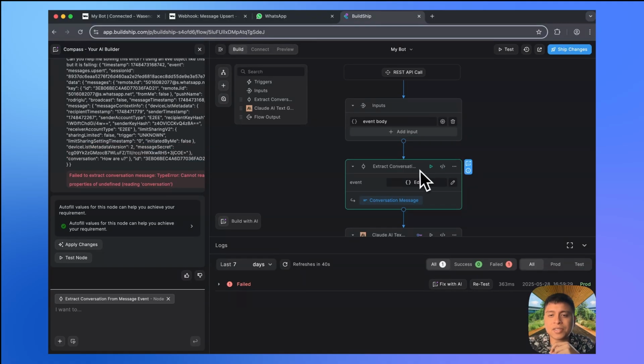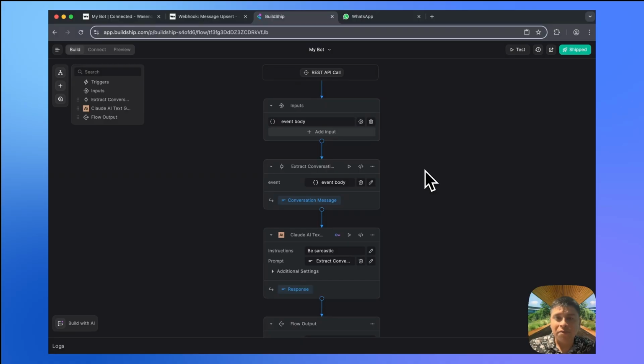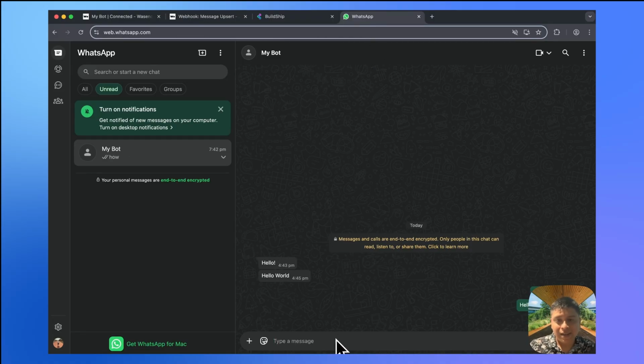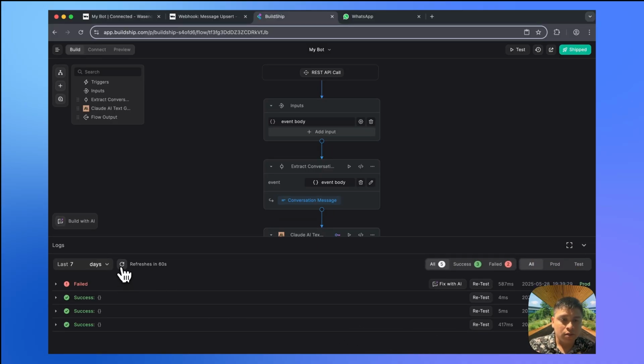I'm back and I just fixed the node with a little bit of help from ChatGPT. And now when I test it with the input, you'll see here that we get back the message. So we've now applied the fix to our flow and we've shipped it. So now all we need to do is go back and send a new message to our WhatsApp bot. And of course, we're not going to get any reply back as yet because we haven't handled that part of our workflow. But if we go back to BuildShip, we should get an auto-generated reply from Claude in a sarcastic tone. We can verify that by inspecting the logs.